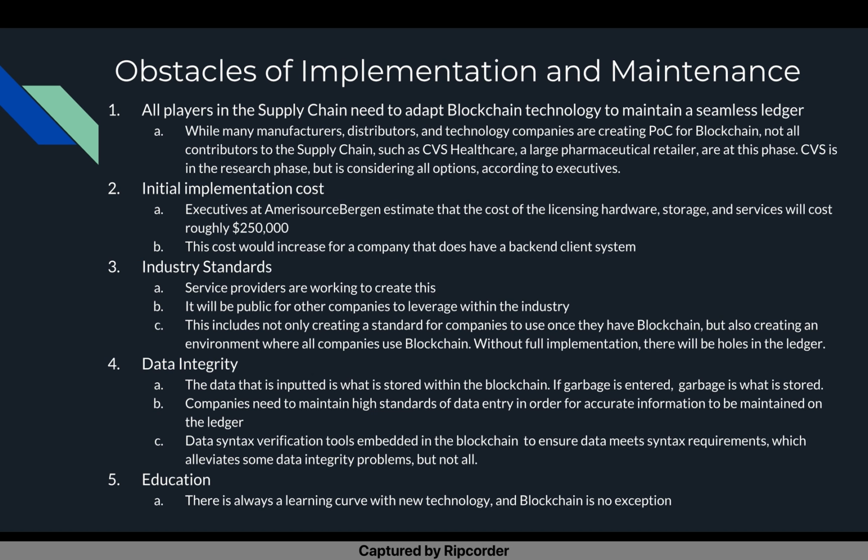So while blockchain is definitely great and there are many advantages, there are obstacles for implementing and maintaining it, especially because it's a new technology to the industry. All players in the supply chain need to adopt blockchain in order to maintain a seamless ledger. And while there are many manufacturers, distributors, and technology companies that are creating proof of concept for blockchain, not all contributors to the supply chain are implementing it.